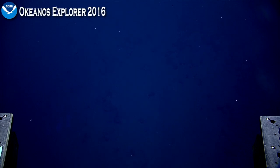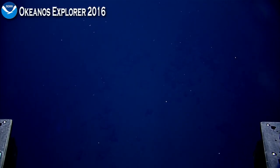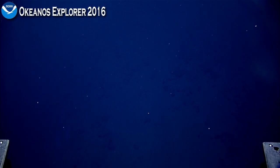It's coming up. We can see the bottom right now, and it looks a lot like the upper part of a talus slope. In other words, a pile of debris that has fallen off the very steep undersea wall that we're approaching. The sediment is lightly coated over the rocks that are exposed. Those are the black things that you see.